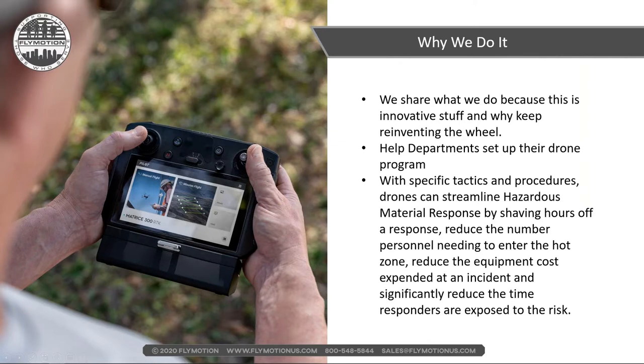And we still, to this day, are finding some interesting things that pop up, and we'll show you that. Yeah, we'll show you some of that. A lot of what we do, we document a lot of videos because we want to be able to share this with other agencies to help get their programs moving in the right direction and show the different capabilities.